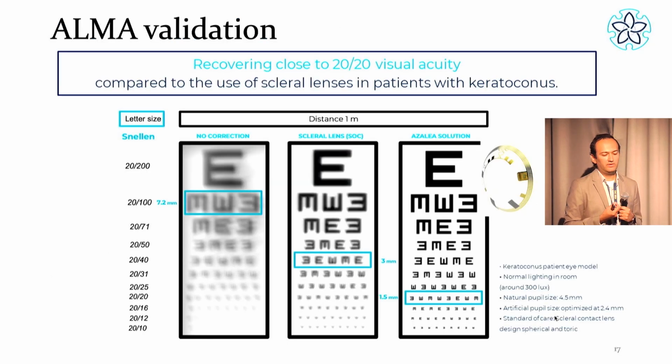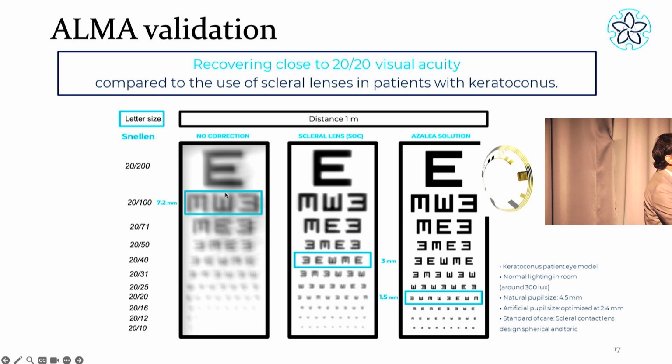And to show you a little bit of how the results look, this is the simulation of one of these 100 patients. Here on the left, you see the image projected onto the retina. Again, we have the typical Snellen chart, letters E, and you see how for this particular patient it's quite blurry without any correction. This is looked at a distance of 1 meter, and here we have the size of the letter in blue. For example, this is a letter size of 7.2 millimeters located at 1 meter of distance.